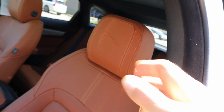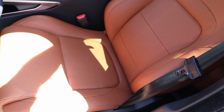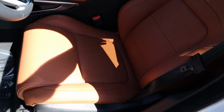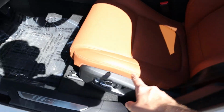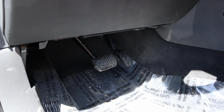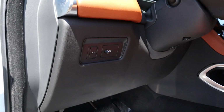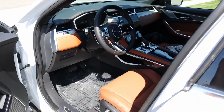Now here's the front seat. Again, we've got that same beautiful brown leather, and just look at the overall design here of the seat. Looks and feels fantastic. Again, you've got all the perforated leather. Controls for the seat are just there on the side, and then here is the pedal layout just down below, and also you've got your R-Dynamic plaque. That's just to release the hatch, and well, there's one more look before we pop in.